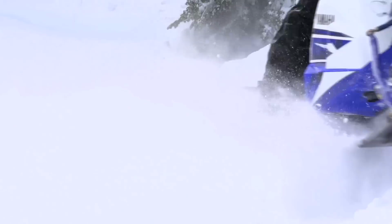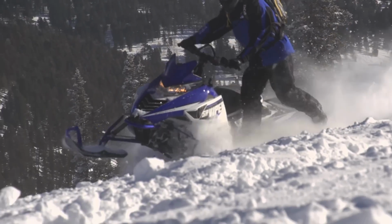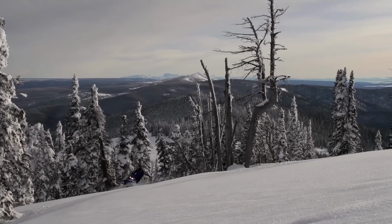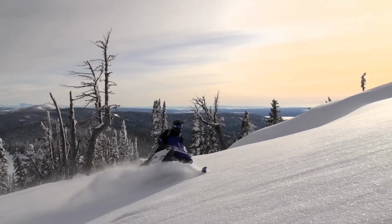We got an all-new platform. Our 2016 Viper MTX is out here. We've got it on display for everyone to have a look at. It's got an all-new front end. We've got an LE model that comes standard with a 3-inch track, so we're really excited about that. For those powder climbers, those guys that want to get out there and play in the steep and deep, we've got the 3-inch track option now, so we're really happy to launch that to our customers.